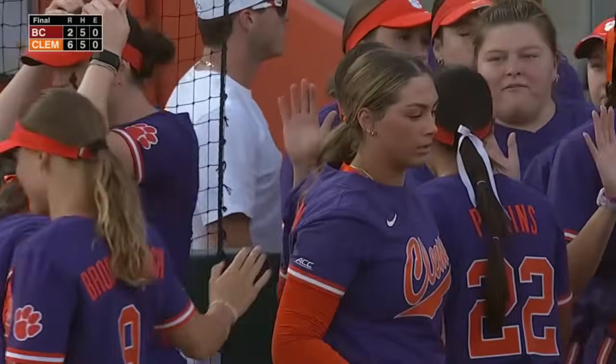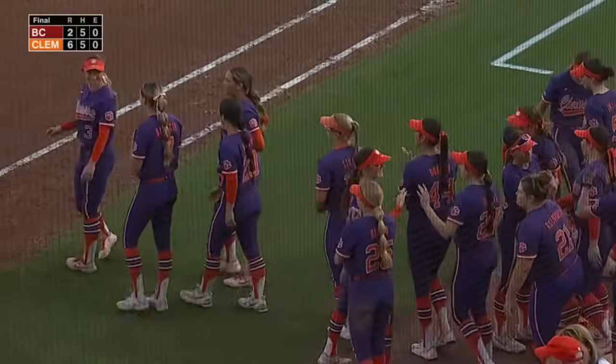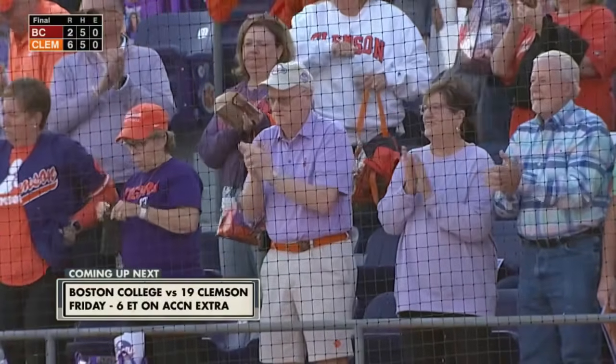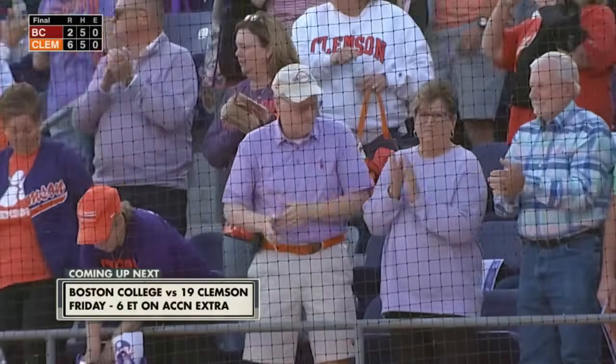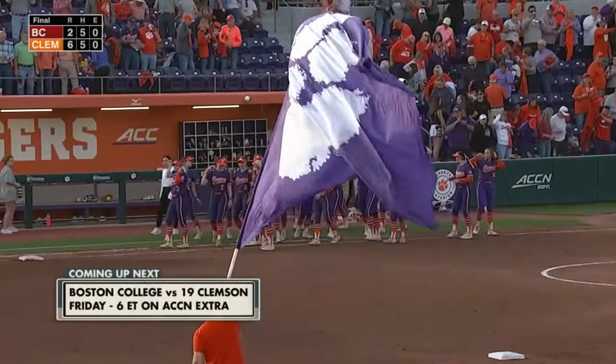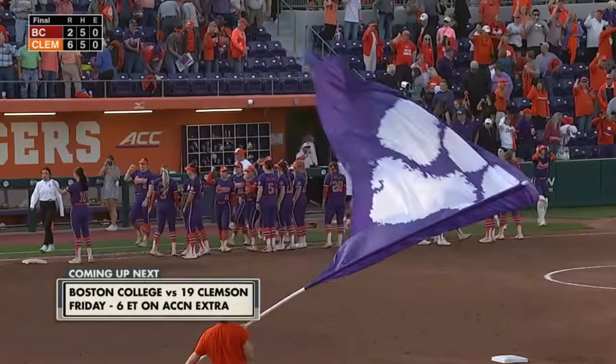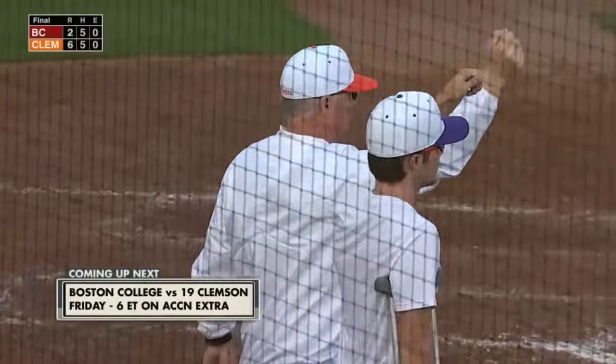Well, I think, like you said, it was very businesslike. This time of year, it's all about racking up wins in the conference, getting yourself in a good position. And the Clemson Tigers certainly did that tonight. They had great balance, played very good defense, got just enough pitching, and they swung the bats very well.